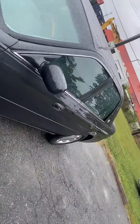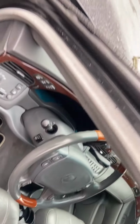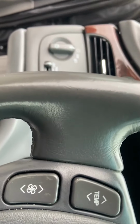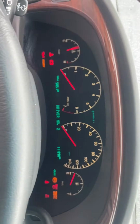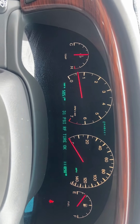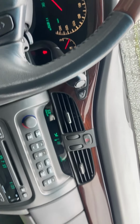Let me show you the condition on the inside. Seats, no tears. It's got the rear shade package. Leather interior in the back is all intact. Let me see if I could get it to make that little noise on the actuator. That may be beyond my abilities at the moment. Let's see if you hear it. It's got 111,898 miles. And let's see if the actuators make that noise in it.